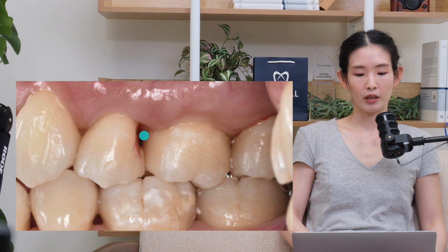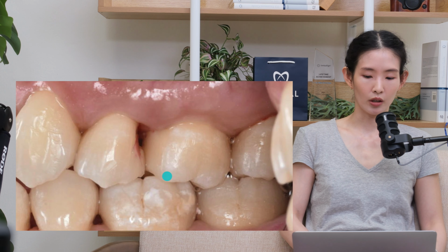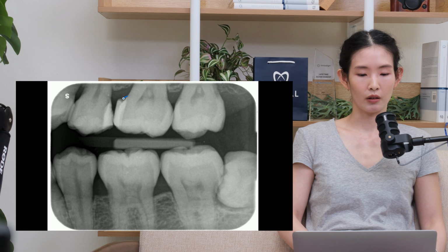So in this photo, we can see there's a pretty big filling here, and there's quite a bit of staining and discoloration. There's this pink discoloration, which I'm not sure what is going on. But when we look at the x-ray, we can see the issue with the flossing. There's a really big overhang. An overhang is basically this bit of filling which is sticking out.